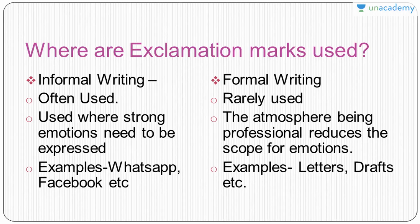Moving on, where are exclamation marks used? There are two types of writing, formal writing and informal writing. Exclamation marks have more scope in the informal domain, because in the formal writing there are not much emotions to be expressed. You have general statements and information coming in, and for that you do not require an exclamation mark.